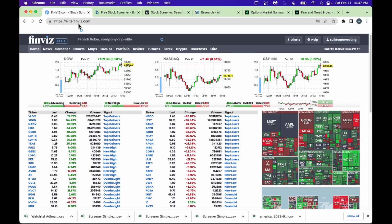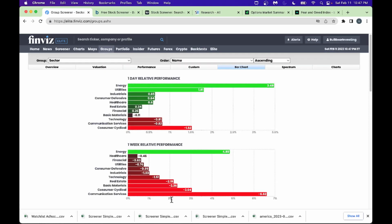Look, the market went higher on Friday. Dow Jones up 169 points. Nasdaq down, as you can see here. And S&P 500 slightly up, as you can see here. It's a one-day chart. And you could also go into groups here, one of my favorite places to go. As you go to the group here, look at a one-day time frame.